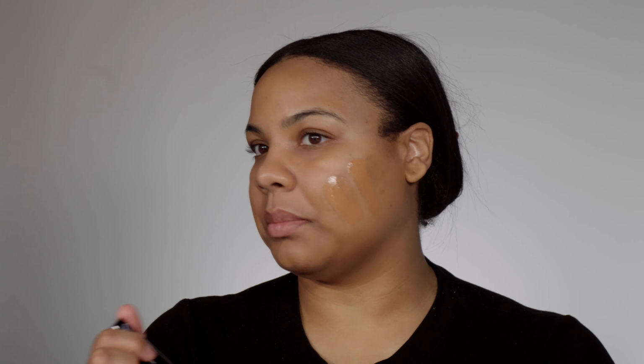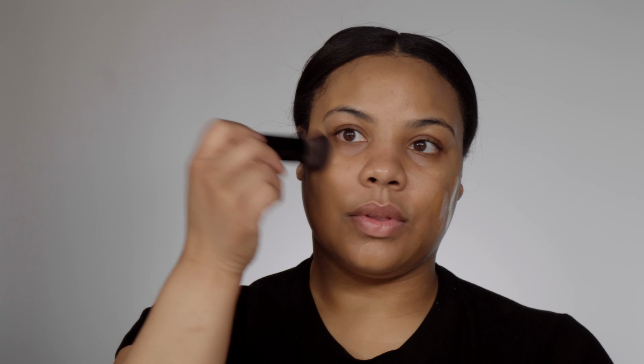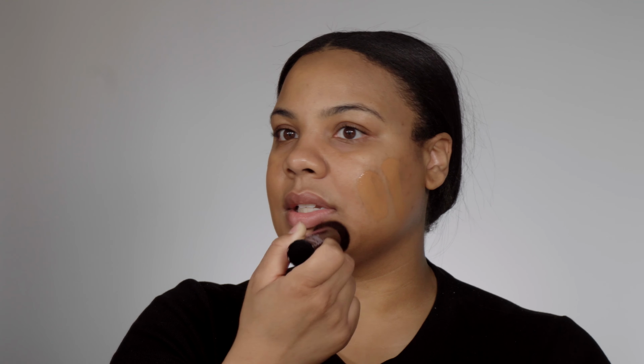So let's see. I'm just going to buff it in how I would do any other foundation. I'm not color correcting under this, so that is something for y'all to know. Normally I will color correct and conceal all of my acne marks, but I'm not doing that today.